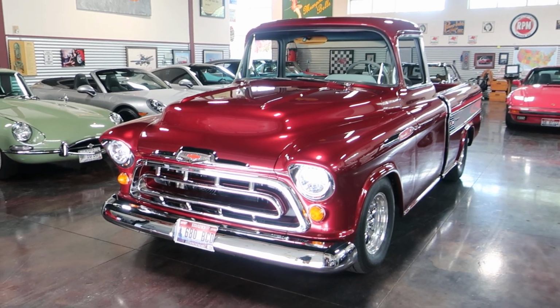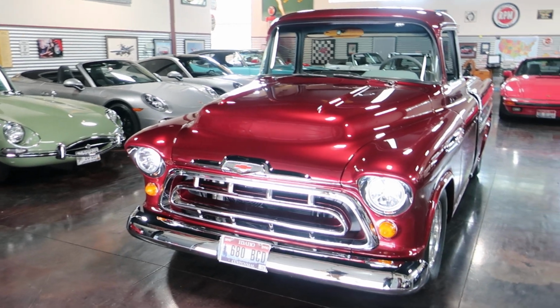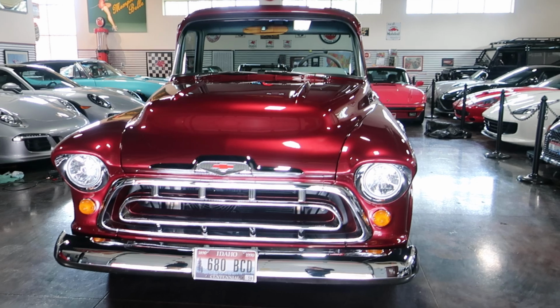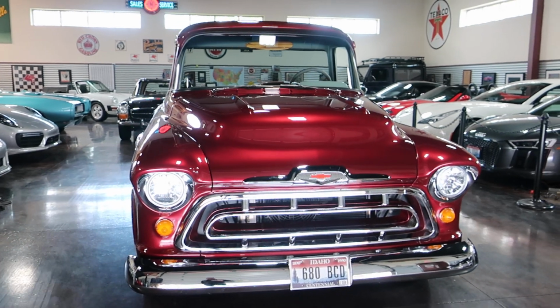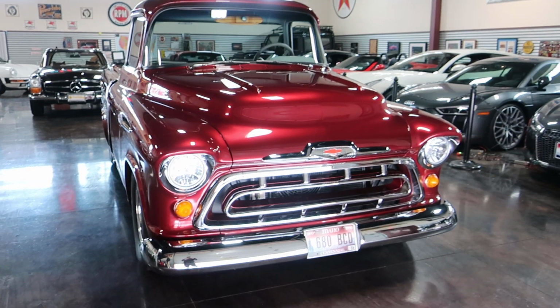In front of us today is a 1957 big window half-ton truck. This is the Chevy Cameo. Really amazing truck. This is a resto mod, went through a 5-year restoration, and then it had its share of modifications as well. One of the cooler trucks that I've seen in my time in this showroom.